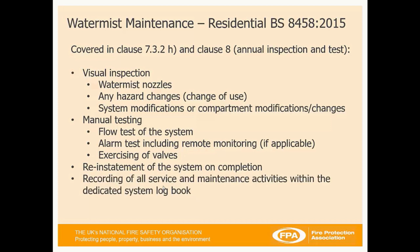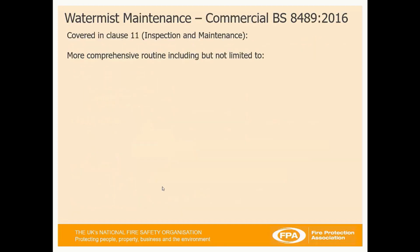However, there is a requirement that all service and maintenance activities are logged within a dedicated system logbook, and that every service and maintenance is undertaken by a competent person. Watermist for commercial is slightly different.